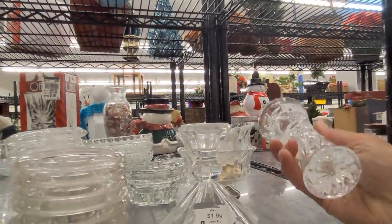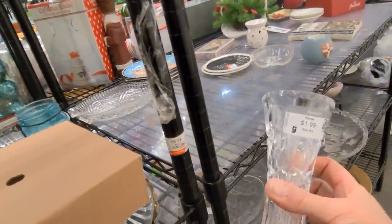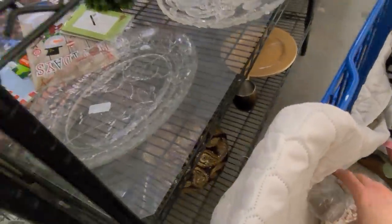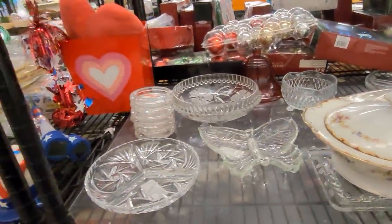This is a little Lennox vase. Unfortunately, clear glass just doesn't sell really quickly for me. However, this is a pretty piece. I'm going to pop this in the cart and also check on eBay to see how quickly those are selling through.